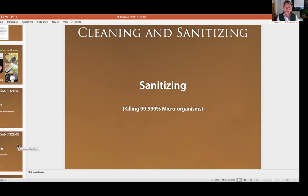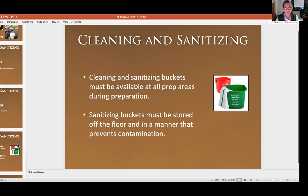And sanitizing, this is reserved for food contact surfaces. And this is killing 99.999% of those microorganisms. So it could be bacteria like Salmonella or E. coli or Listeria. All food contact surfaces, cutting boards, slicers, utensils have to be both cleaned and sanitized. What we do at home is very different than what is required in the restaurants.